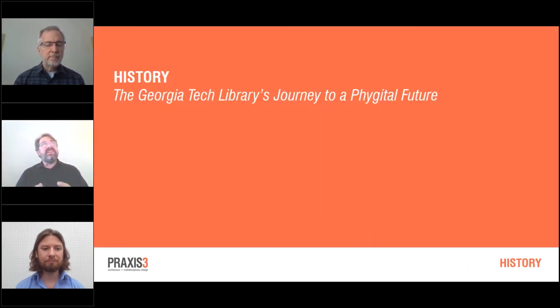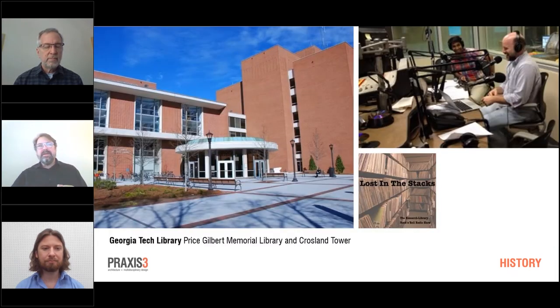So let's talk about the history. Georgia Tech Library's journey to a phygital future. So there you see in the image on the left, that's the Georgia Tech Library. The building on the left-hand side is the Price Gilbert Memorial Building. It was built in 1953. The building on the right is Crosland Tower, built in 1968, and collectively they are the Georgia Tech Library.